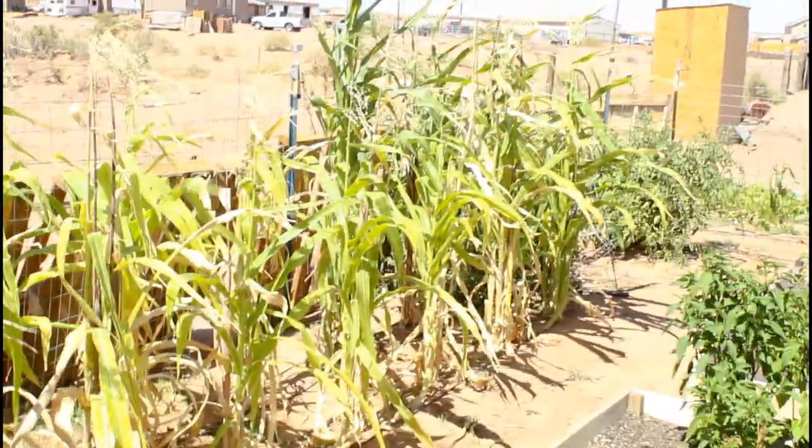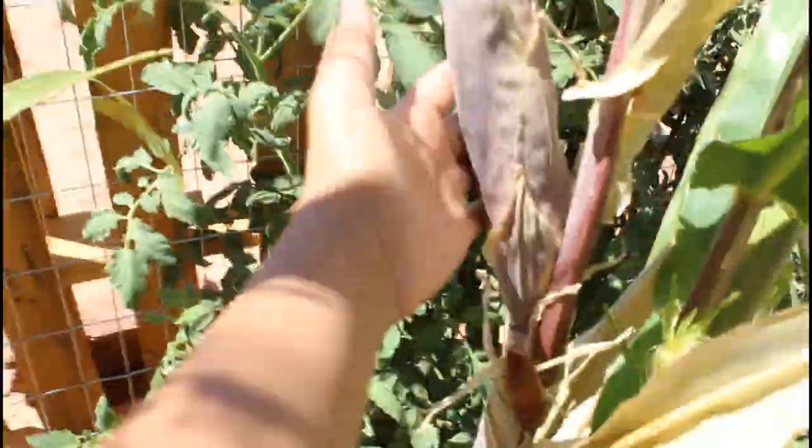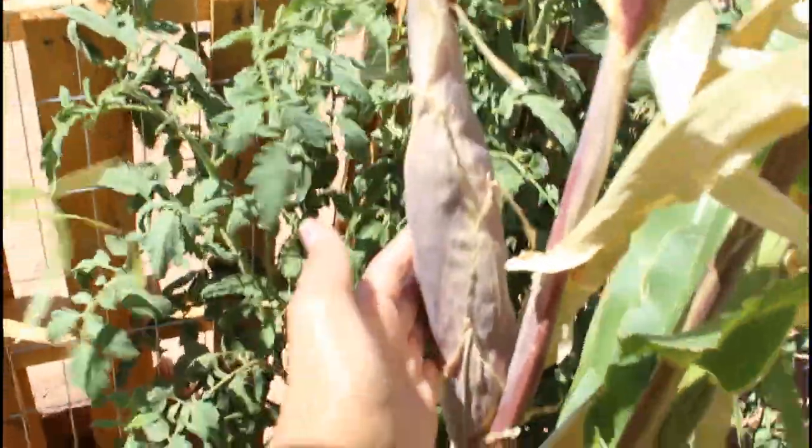marigolds that died back, but they have seeds. These marigolds have a lot of seeds. Our corn. Let's see. I got 2 corn off of here so far. One's ready to come off.